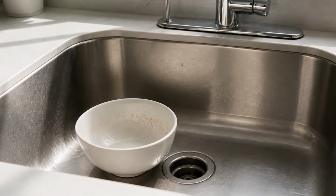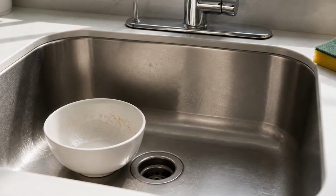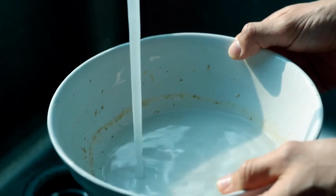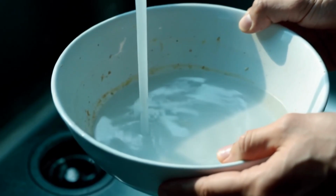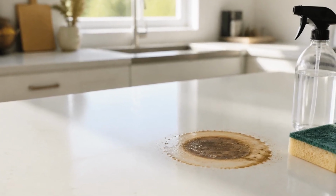Wipe the counter while the kettle heats. 30 seconds. Put the book back when you stand to stretch. 20 seconds. Rinse the dish before the food dries. 90 seconds. None of these feel like cleaning. They feel like finishing. You are not adding tasks to your day. You are closing tasks that are already open. A dish left in the sink for 3 hours requires scrubbing. A dish rinsed immediately requires only water and a cloth.